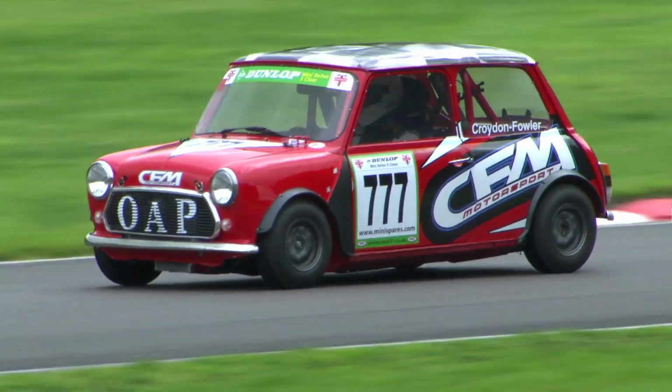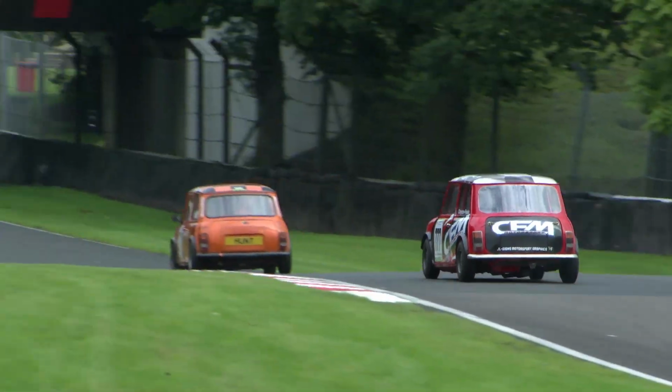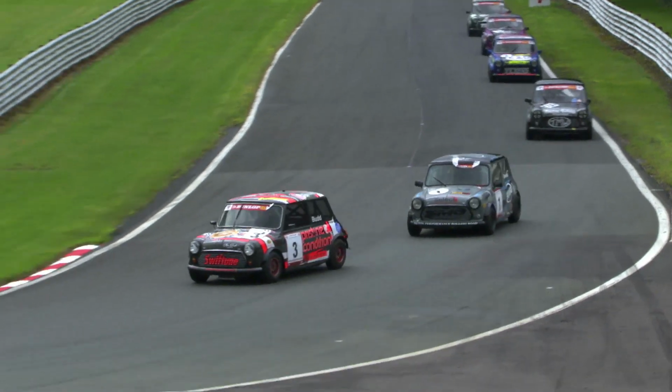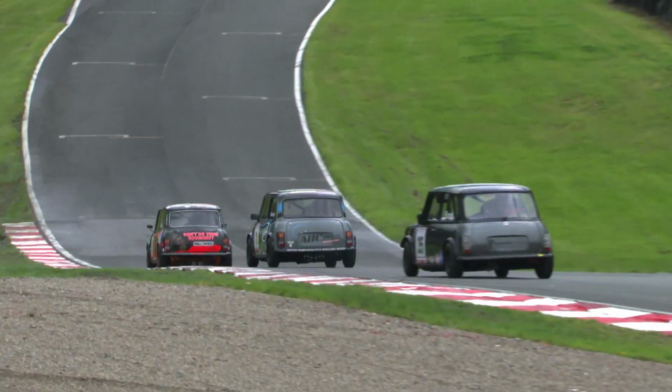There is Gareth Hunt under pressure from the car that still leads the Mini 7S class at this stage, which is Nick Croydon-Fowler. But whilst he leads the class, Sean Tolton at the moment in 2nd place is mathematically, if they stay where they are, going to be, subject to official confirmation, the champion in that class this year.